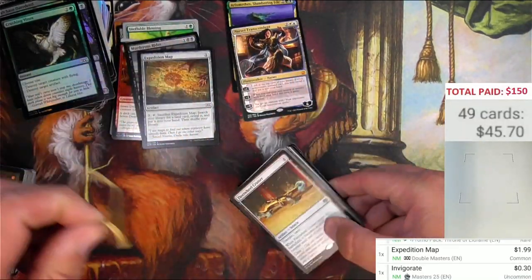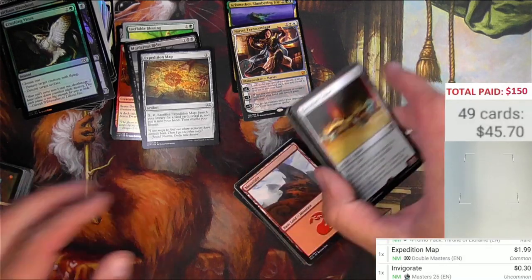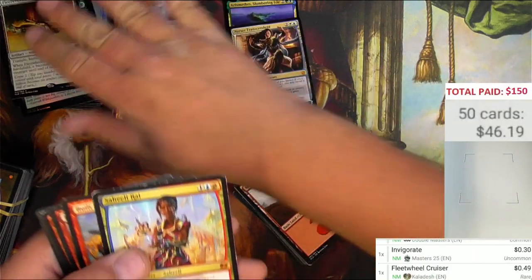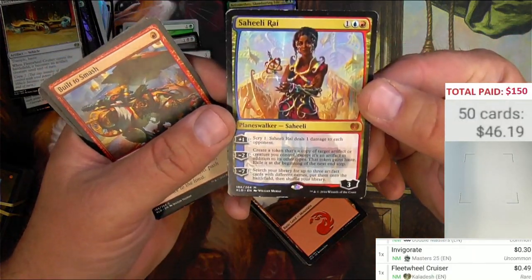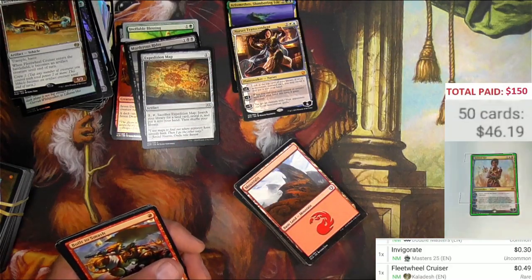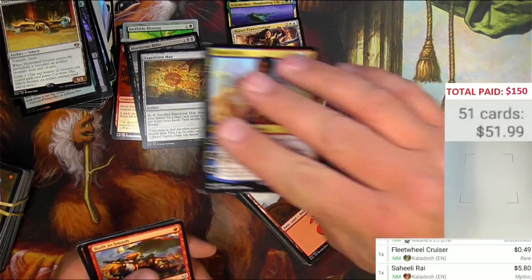Fleet Wheel Cruiser, Kaladesh rare, huh? And a Saheeli Rai, wow. But it's in pretty bad condition. Yeah, that's like heavy play. Otherwise, it would be $5. We'll put it here.